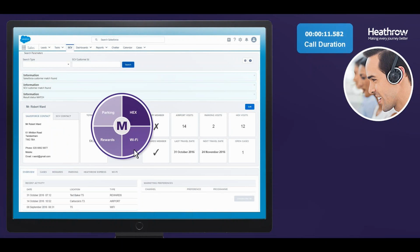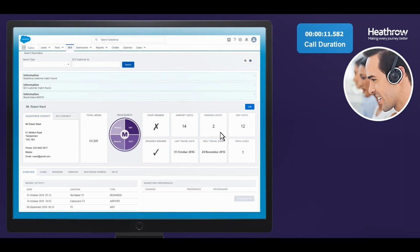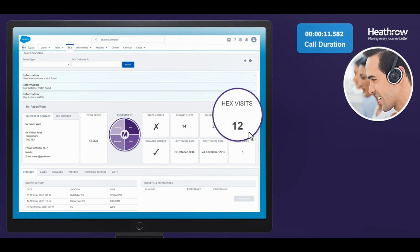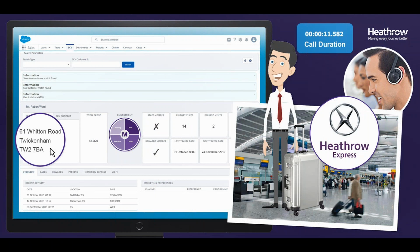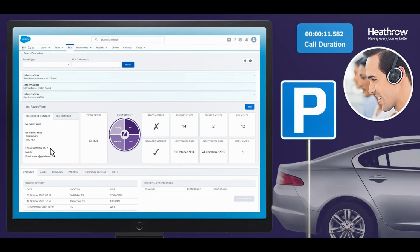Let's take a look at his engagement. I can see from the M in the middle that he's a medium for lifetime value, which is good to know. He's obviously a high-value customer, so I need to be on top form for this one. Let's have a look and understand why. Just the odd parking transaction, but he is a heavy user of Heathrow Express. That's why his Heathrow Express quadrant is deep purple in colour. Well, he lives in Twickenham, so maybe he uses Heathrow Express when travelling in from the office. Perhaps he's more of a taxi user when coming in from home.